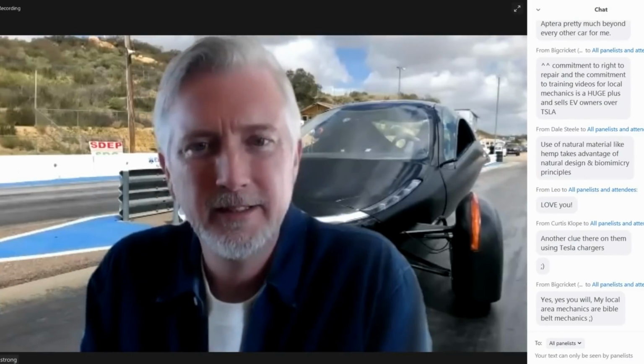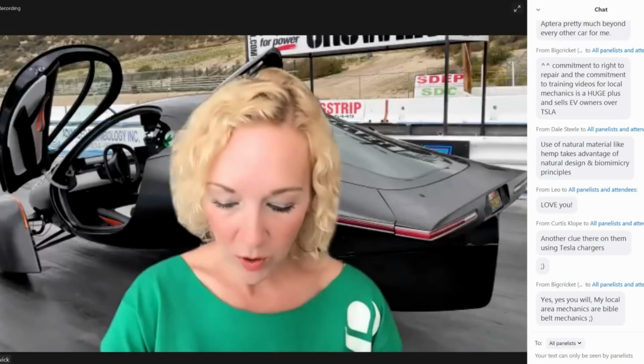Okay. Well, we have just a couple minutes left, so just a couple questions. I would love to give people an example. Gosh, you guys keep talking about efficiency. Aptera is so efficient. We won't name any names, but how does Aptera compare to other vehicles on the road? How much more efficient is Aptera?